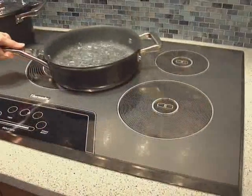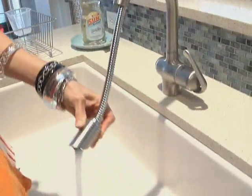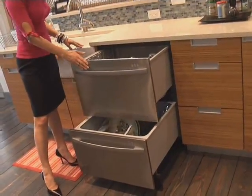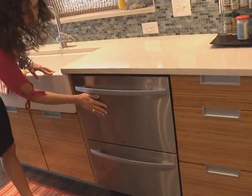And even things like the faucets and appliances were selected because of their green factor. For instance, the faucets are Grohe, and they have a water care line which uses 30% less water than traditional faucets. The dishwashers have two single dishwasher drawers, so if you have a small load, it's like using half a dishwasher rather than an entire dishwasher. And on the eco-friendly cycle, it uses less than 2 gallons of water.